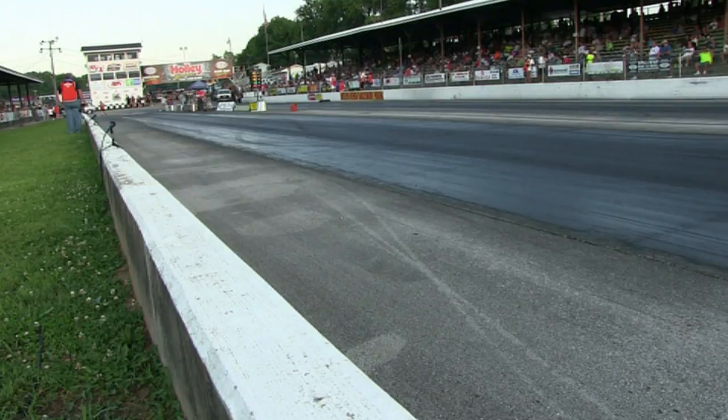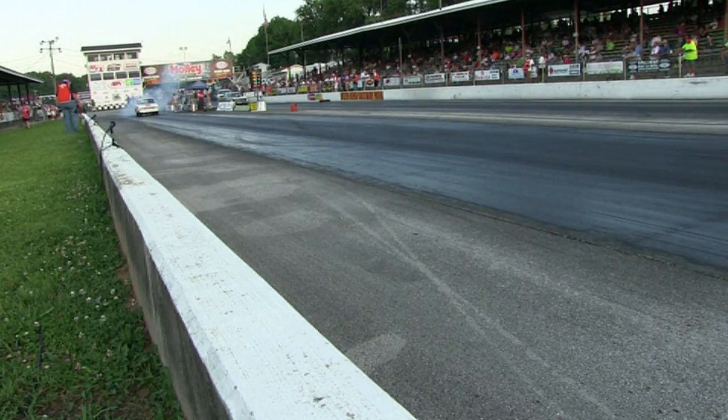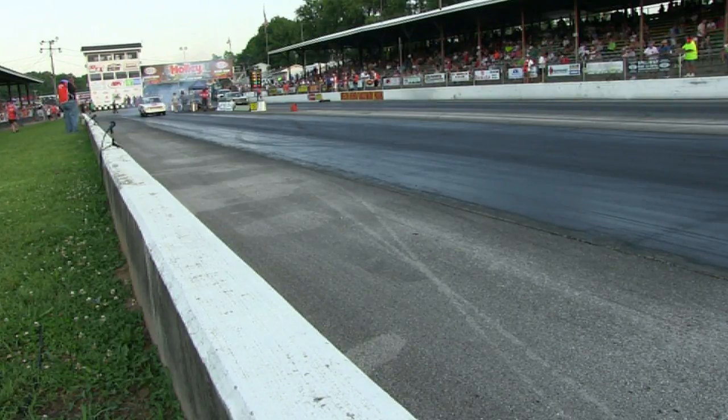All right, here we go. Bob Westhoff out of Martinsville, Missouri, the 1960 Ford Falcon with a 460. Johnny Matthews out of Pleasant View, Tennessee, 1965 Comet with a 351 small block. Your number 6 against number 3 qualifier. They've made it to the finals. The qualifying position means nothing at this point. 1044 dial in for the Falcon, 1148 for the Comet.